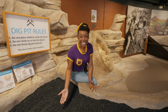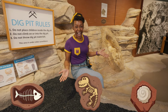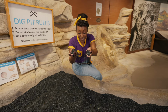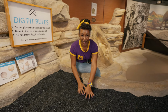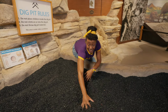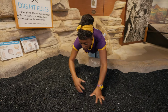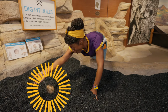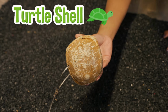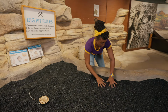Do you know what this is? It's a dig pit. When we dig inside, we'll find fossils. Are you ready for our fossil dig? Me too. Wow, this feels a lot like sand. Okay, I'm ready to dig. Dig, dig, dig. Dig down deep. Dig, dig, dig. Oh, I wonder what we'll find. Oh, digging is a lot of fun. Oh, I think I got something. Check it out. It's a turtle shell. Awesome. Okay, let's put it in our pretend bowl. Doop. Let's dig over here now.